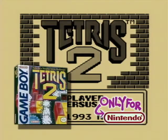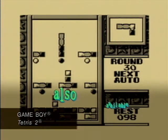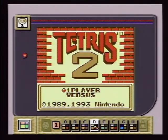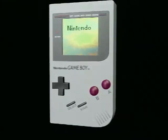Tetris 2 for your Game Boy is tougher than ever. Flashing bombs provide explosive action. It's portable puzzle power to go. And now play your Game Boy games in color on your TV with the Super Game Boy accessory for your Super NES.